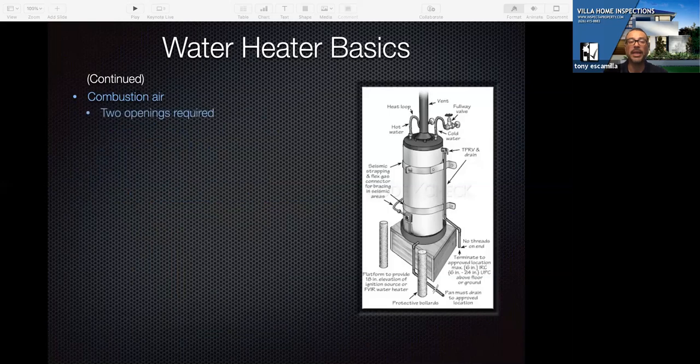Combustion air, we talked about getting enough openings, those two openings on top and the bottom, to get enough oxygen for the burners. If your burners don't burn properly, they're going to create carbon monoxide. And it's not that big of a deal if the water heater happens to be located outside, but if a water heater is inside the house, I find on older houses, I find them in the kitchen, in the laundry room, hallway, closet, then you're spilling carbon monoxide back into the house.